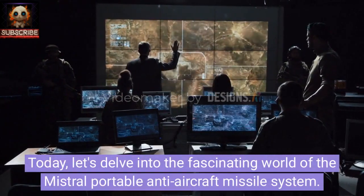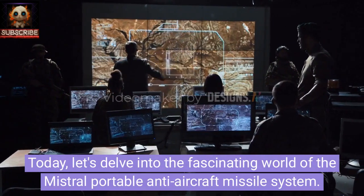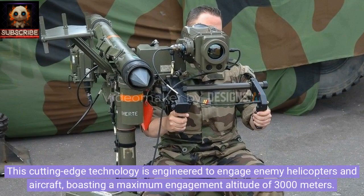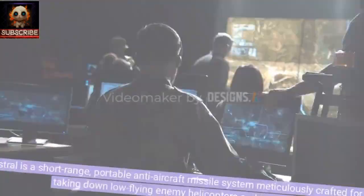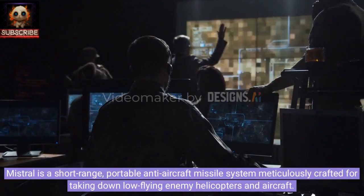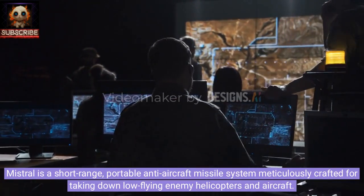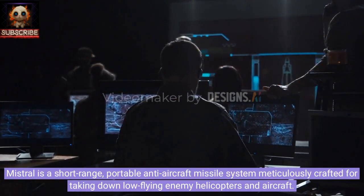Today, let's delve into the fascinating world of the Mistral portable anti-aircraft missile system. This cutting-edge technology is engineered to engage enemy helicopters and aircraft, boasting a maximum engagement altitude of 3,000 meters. Mistral is a short-range, portable anti-aircraft missile system meticulously crafted for taking down low-flying enemy helicopters and aircraft.